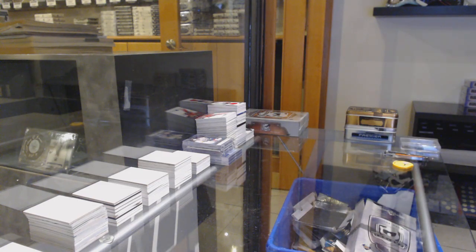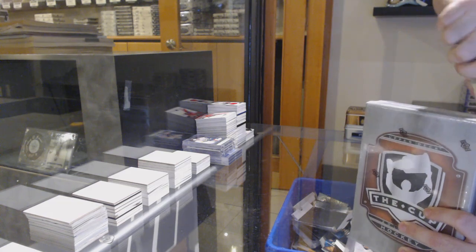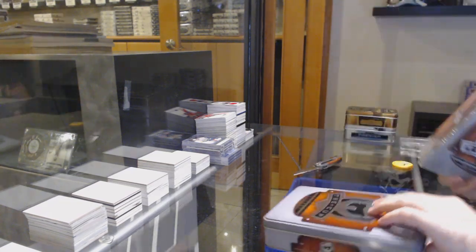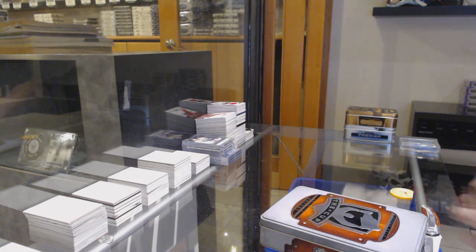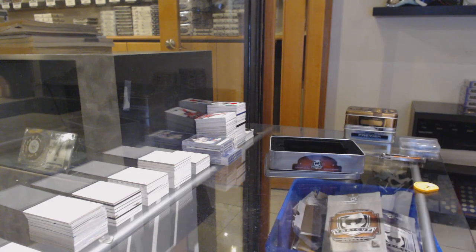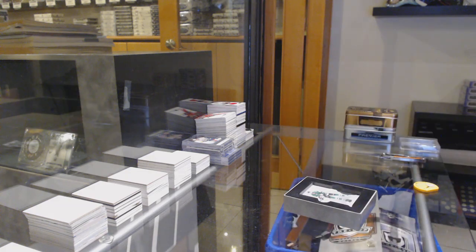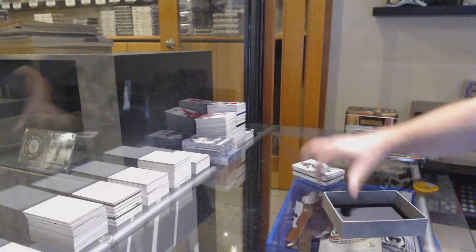For the Boston Bruins, super rookie patch auto to 99, Colin Miller. Colin Miller. And we got an Ottawa Senators Mike Hoffman jersey to 199. All right, where's my big knife? All right, finish off with the cups. Cup, cup, cup, cup, cup.